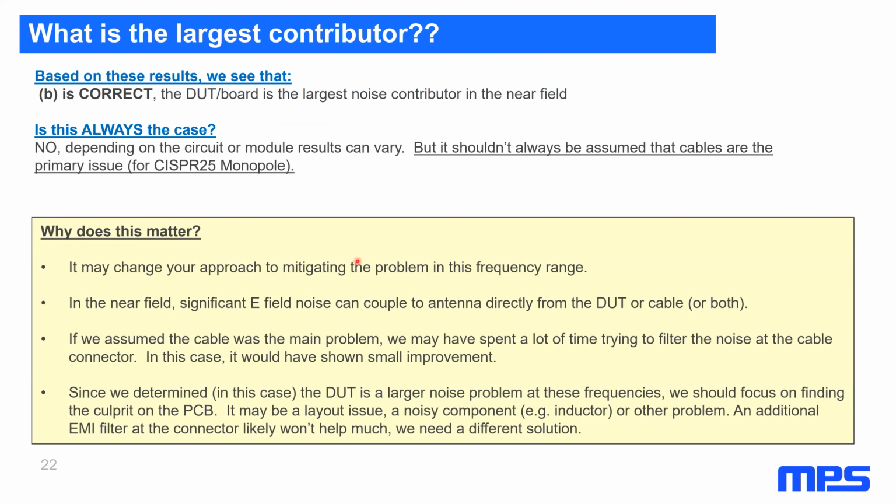Why does this matter? It may change your approach to mitigating the problem in this frequency range. In the near field, a significant E field can couple directly from the antenna or to the antenna from the DUT or cable or from both. If we assumed the cable was the main problem, we may have spent a lot of time and perhaps money, because CISPR chambers are not cheap to do debugging. We may have spent a lot of time and money trying to work on filtering the cable or coming up with something related to the cable, when in this case, it likely would have shown a very small improvement.